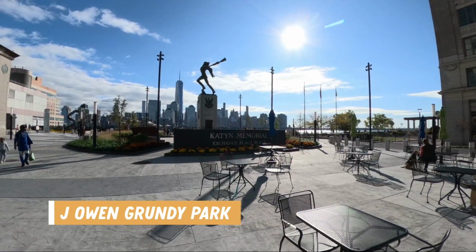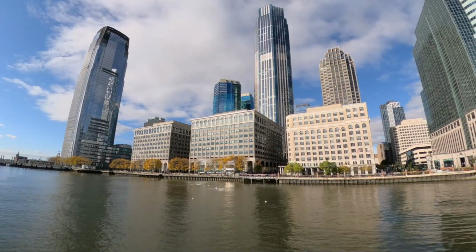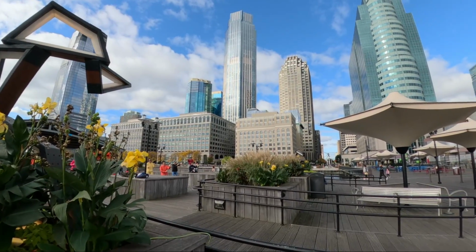Then it was time to do some sunny sightseeing. After breakfast, we decided to come down to the harborfront area where there is a beautiful boardwalk, lots of outdoor seating, and they even have some art installations that you can check out. Owen Grundy Park had some amazing city views. I really wish we could have spent more time down by the water to enjoy the outdoor seating.